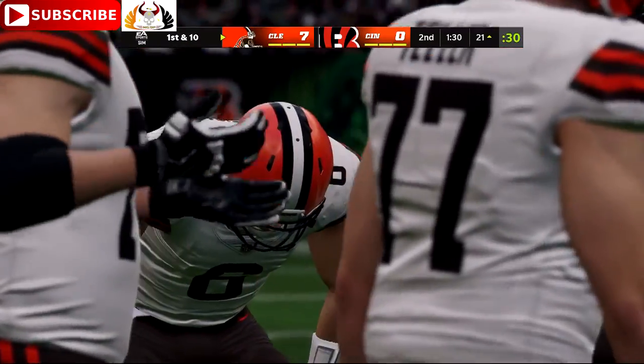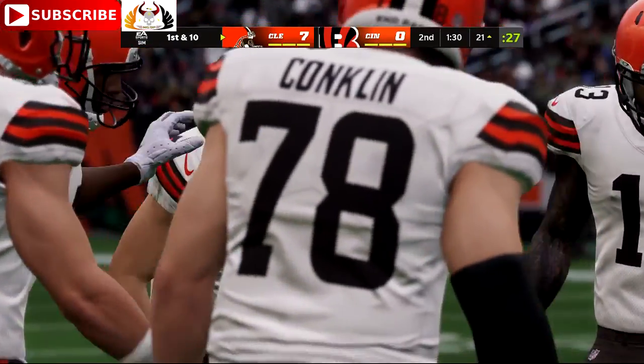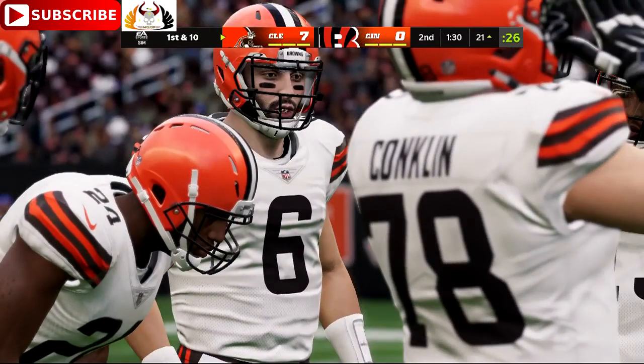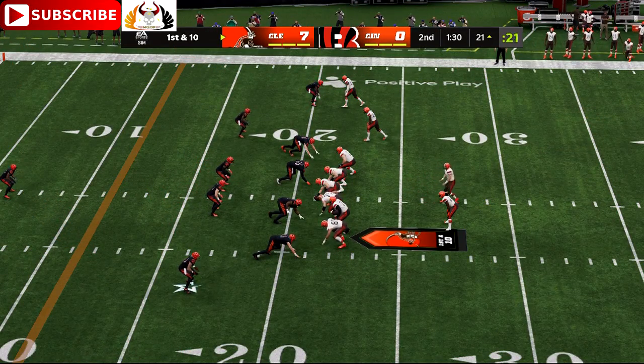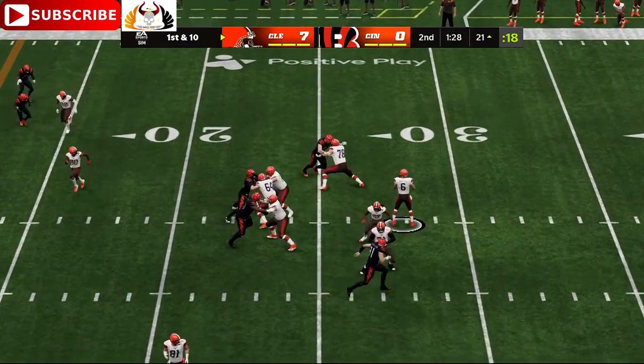That's a pretty throw right there. That ball's in the air a long time, but it's right on the money on the right sideline. A really good route. Moving the defenders towards the middle of the field before breaking to the sideline. What a completion there. Big-time arm strength. Very nice route.